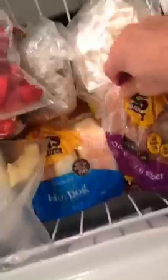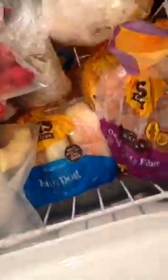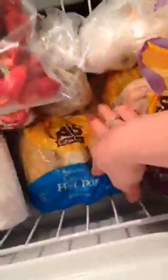I do have some different gluten-free breads. I actually went to an Udi's tasting event, if you know Udi's gluten-free, and they sent me home with 3 loaves of bread and some hot dog buns. So they've been in the freezer ever since. They do still have grains in them, so I try to avoid them generally. But if you are gluten-free and want some pretty good quality bread, I like Udi's. They're pretty great.